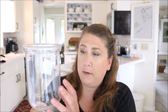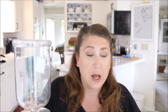I haven't had anything like this in a really long time. I was obsessed with these type of candle holders probably 10 years ago. I had a whole bunch of them, and over the years they've all broken or something. So I saw this for $1.99 and I thought, you know what, I need to get that because I really like this style still. I think they're very simple and classic, and I like them a lot. So that was a good find for me.